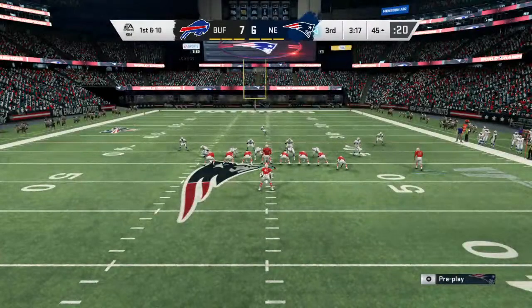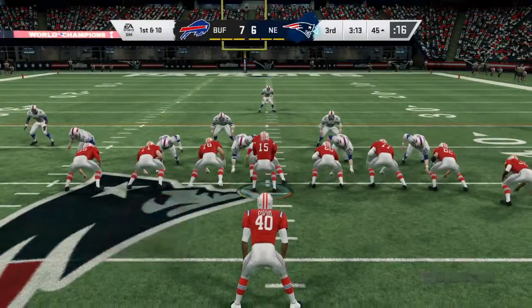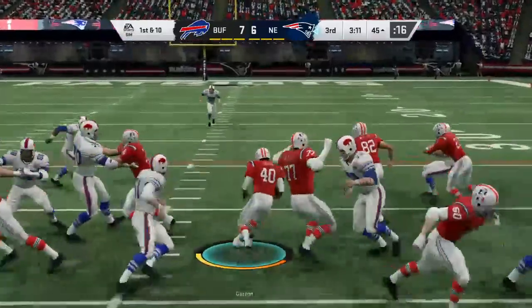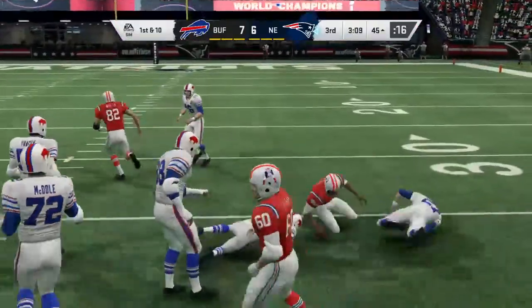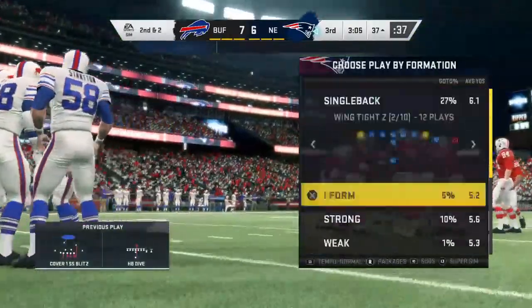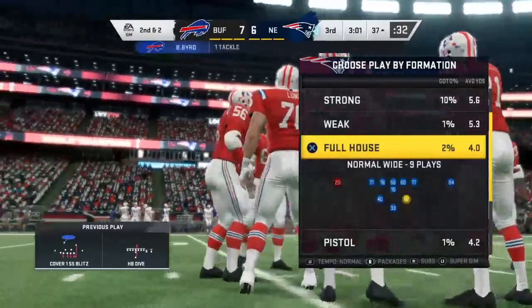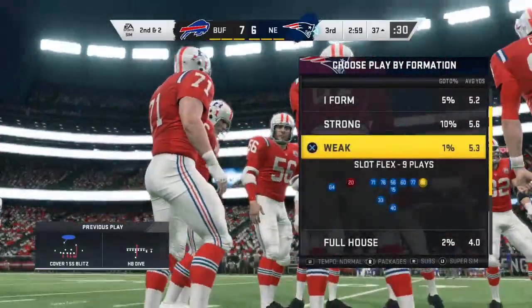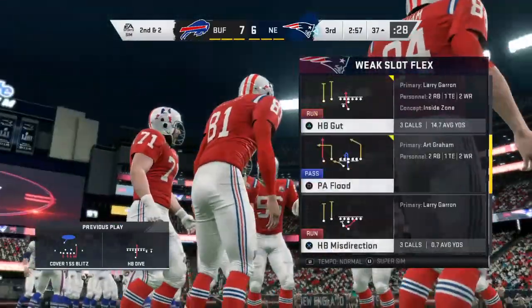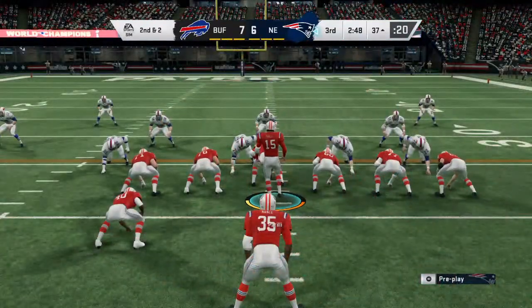So 1st and 10 now in Buffalo territory at the 45-yard line. Going to give this time to the tailback. And they'll get him down after a pickup of 8, 2nd and 2. Despite the blitz, they're still able to pick up a nice solid gain. The disadvantage of blitzing often alters the normal spacing and run fits and leaves creases like they were able to exploit right there. 8 yards the gain on that last run.